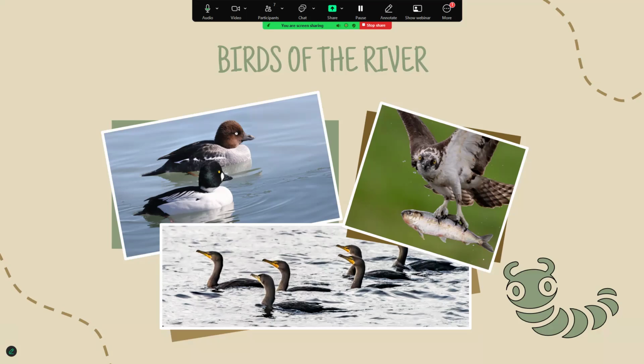We also have a goldeneye duck on the left that is more into that diving duck category of waterfowl. And then on the bottom we have cormorants, which essentially stand in the sun to dry out, which is kind of a fun thing about cormorants. So you'll see them standing on the shores and enjoying the sunlight a lot. And they're also diving fishers. So they're going to dive down and look for fish and macroinvertebrates primarily.